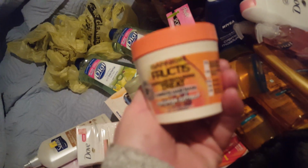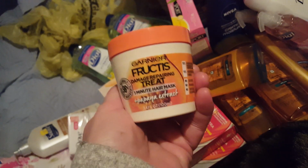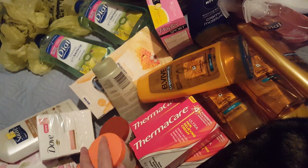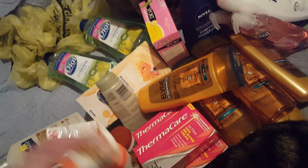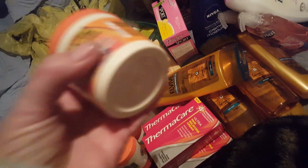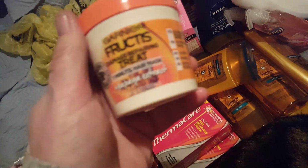These things right here were overage. They rang up for $1.57 each. I had a $4 off of 2. And I got this 3 times. Because it's a paper coupon, I could do it over and over and over again. But it had to be different transactions, unless you have a nice cashier.